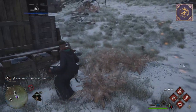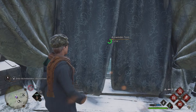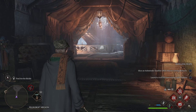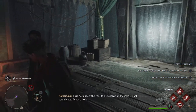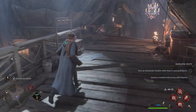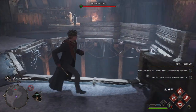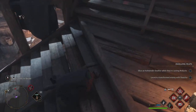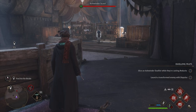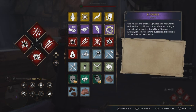What's in here? What we got here then? Oh, okay. Alright, let's have a look. What? I did not expect this tent to be so large on the inside. No, neither did I. That complicates things a little. Yeah, bloody damn right there it does. Oh, there's a step. Didn't know. Have we got find Archie Bickle? Can we like be invisible?